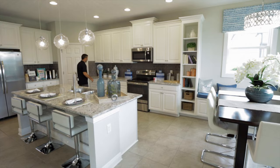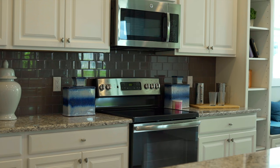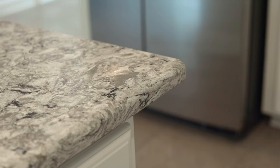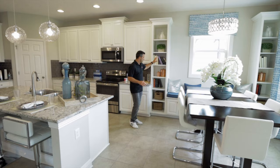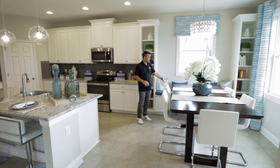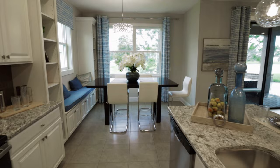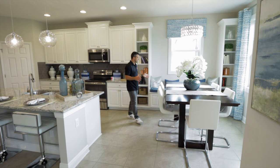Now, you must have a walk-in pantry, right? You have all the features here, all matching appliances. As we work our way this way, this is an added bonus outside of the builder, but really nice shelving. Love the built-in bench area here. Me personally, I think I would put a different breakfast nook. I don't know that this matches so much with a bench, but it's still a nice added addition, the built-in.